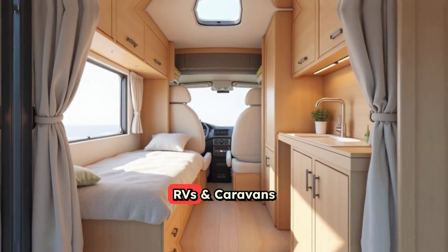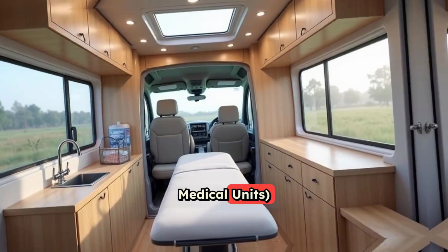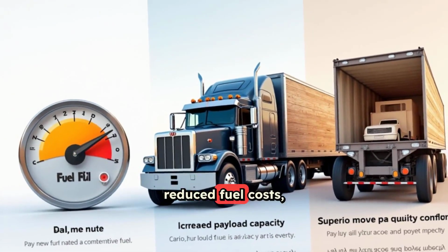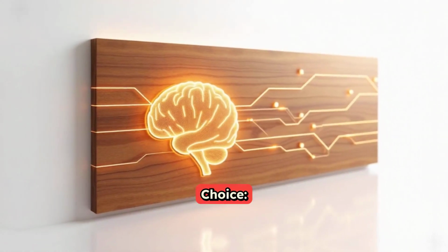7. RVs and caravans. 8. Retail and commercial spaces. 9. Healthcare, mobile medical units. 10. Public and freight transportation. Lightweight cons reduce fuel costs, increase payload, and better acoustic comfort. Paulownia wood panels are the smart choice.